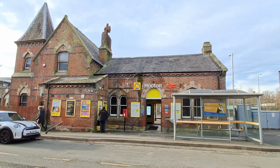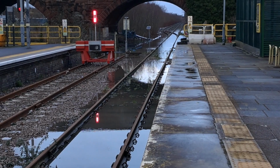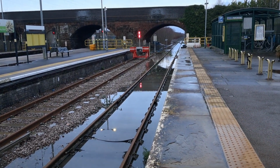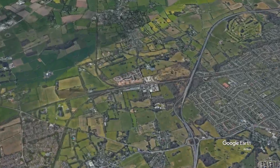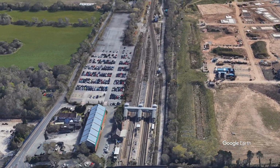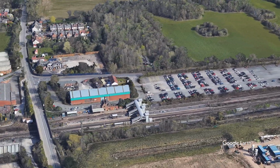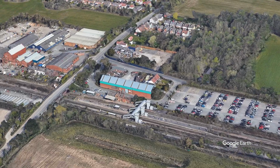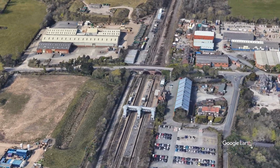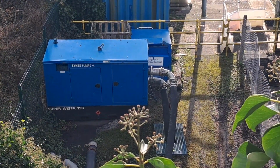Hooton Station, located on the Wirral Line, faces a different kind of water-related issue: flooding. Hooton is situated in an area with particularly high water table, making it especially susceptible to heavy rainfalls. But there's more to the story. Hooton lies near marshy land and riverbanks, which means that during periods of heavy rain or storms, water can easily overflow into the surrounding area, overwhelming the drainage systems that were not designed to cope with such volumes.